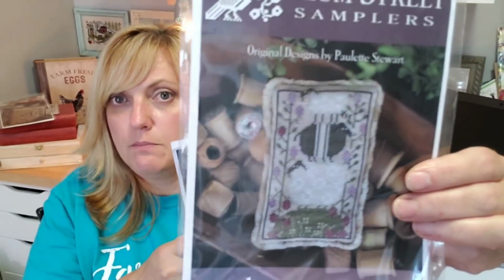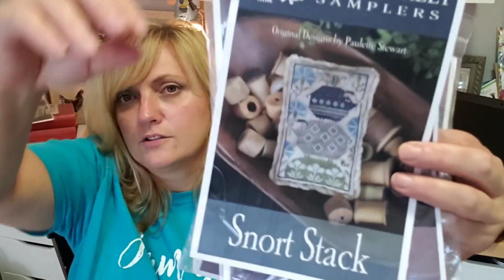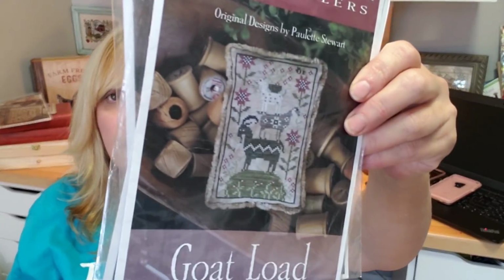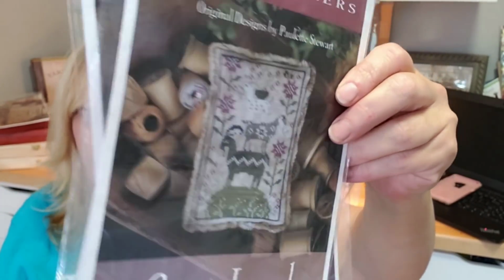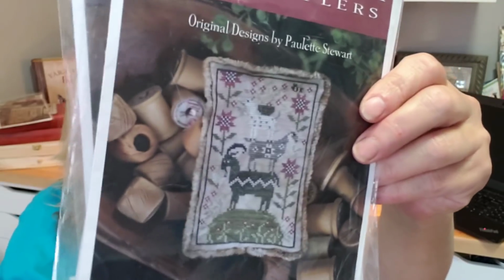So this is Sheep Heap, Snort Stack, and of course my favorite, Goat Load. And I think I mentioned before I thought this was a Saanen. I actually think it's a Nigerian dwarf. So I think this is an Alpine, a Nubian, and a little Nigerian dwarf.